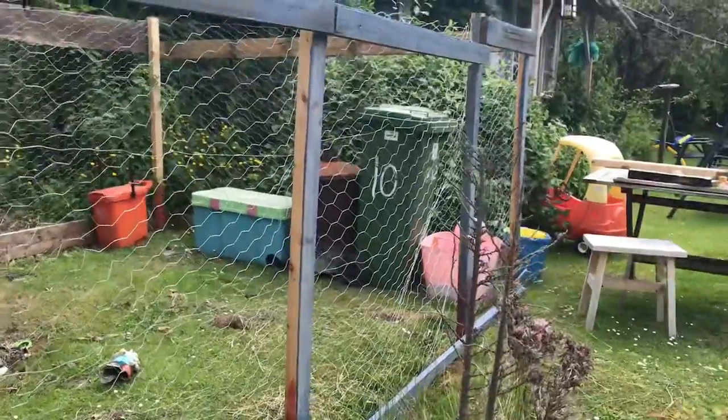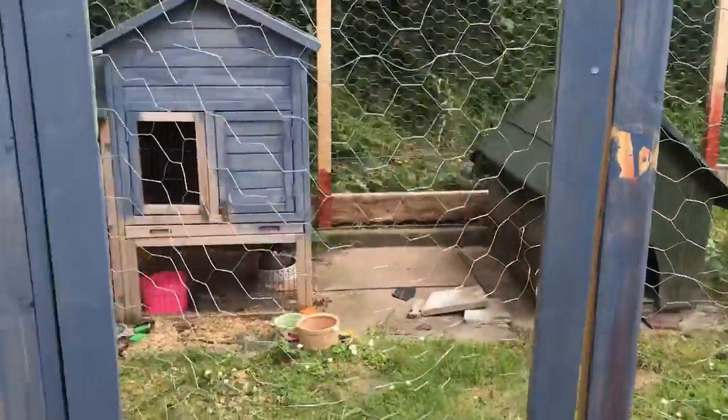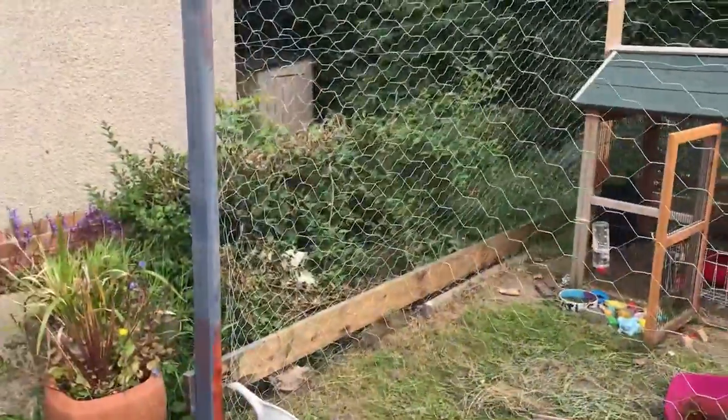Welcome to the video. I'll show you around my new rabbit hutch plaything that we built up, and show you what I'm going to put in at the moment. This is the outside of the hutch. I know it's a bit messy at the moment, but that's how the rabbit likes it.